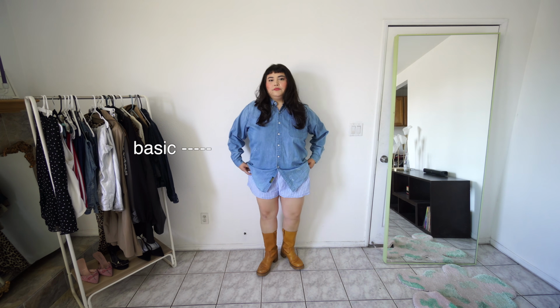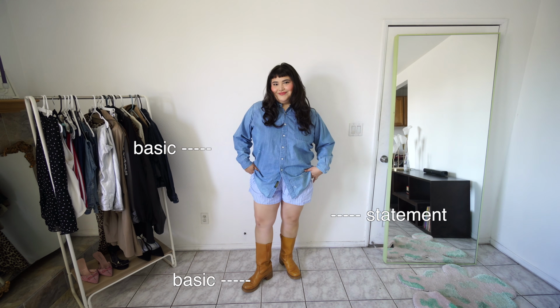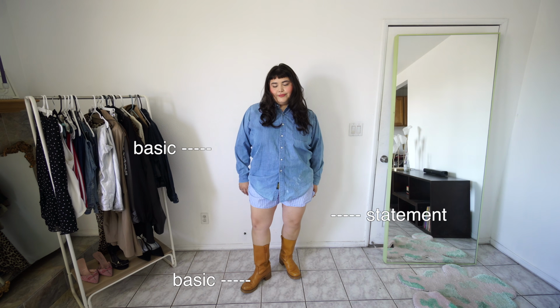And there's different ways you can categorize a basic. A denim top for me is considered a basic, and I would style it with a fun patterned bottom. For example, these shorts that are striped, and then some boots that I also consider a basic because of the color and the silhouette. To me, they're more like a simple shoe, timeless for myself. So this is what I would call my basic statement, and the statement being the shorts.